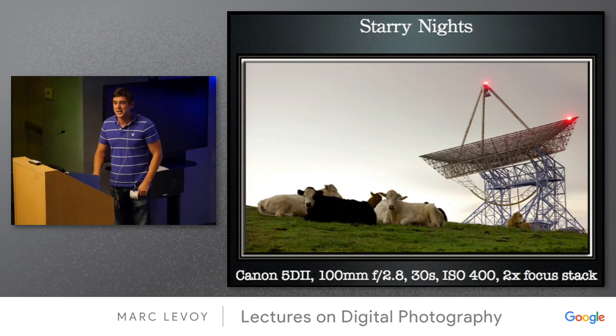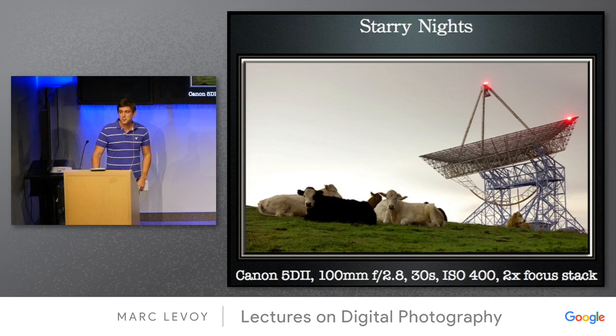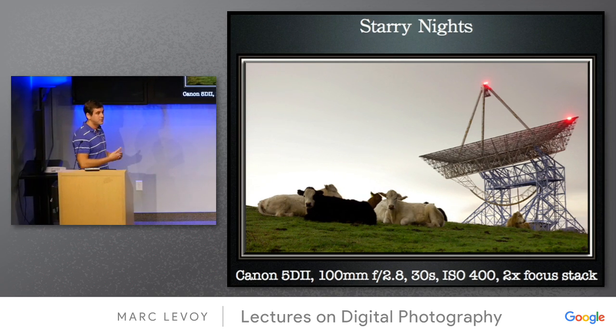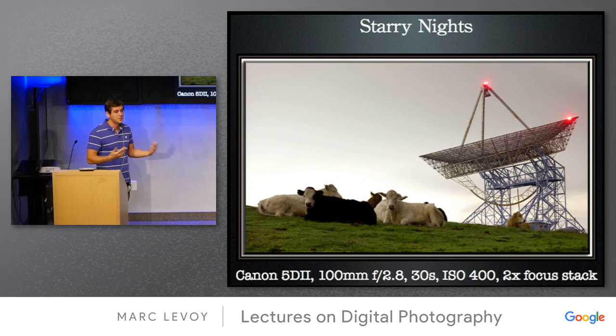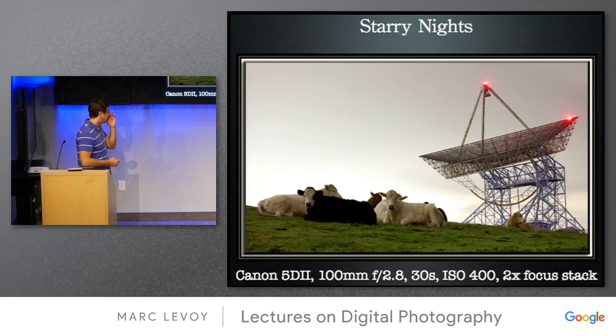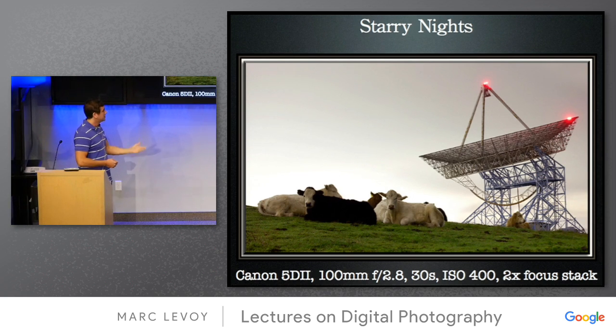Anybody ever done a focus stack before? A couple people, right? So basically what you do here is you take two pictures at different focus distances, and then you just Photoshop them together. And I had to do that here because if I focused on the cows, then the dish would have been out of focus. And if I focused on the dish, then the cows would have been out of focus.